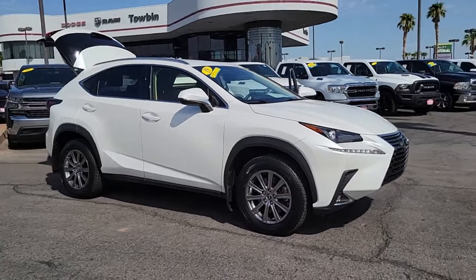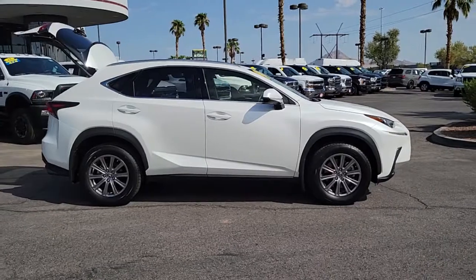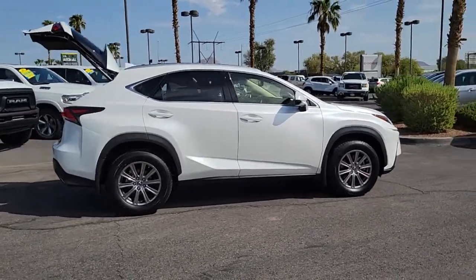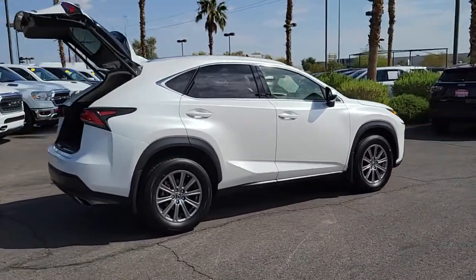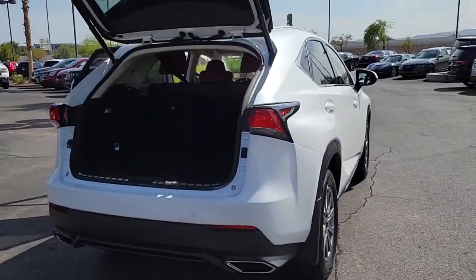Check out this 2019 Lexus NX. This vehicle still has fewer than 30,000 miles on the clock, so it won't last long. Here's a capable and luxurious NX equipped with the features to make every excursion a pleasure.